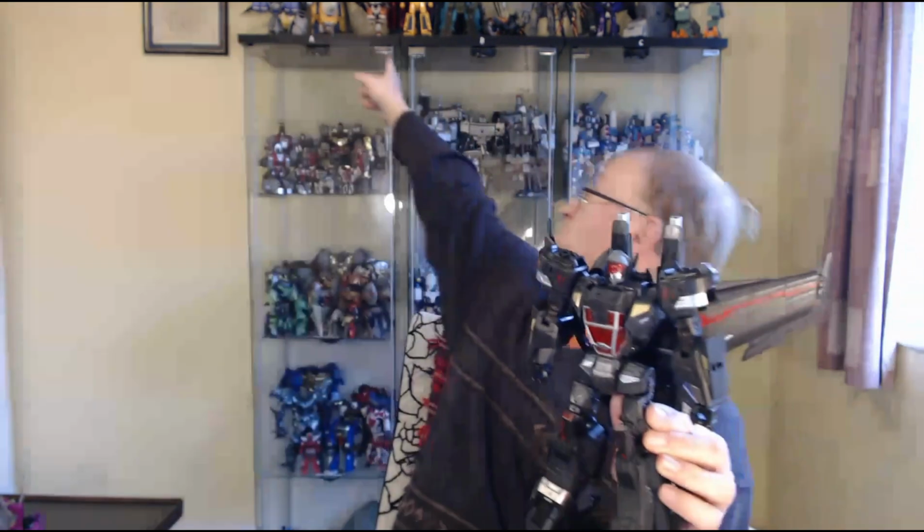Now, this figure, when I got it at the time, I was really impressed with it, but then after getting it back in February, I did my end of month bot haul video. I then transformed it into jet mode. It then went up onto my detail for a couple of months on display, and then when I rearranged the bots on the top of my detail, it went back up in the loft, and it sat there for months and months and months. And I've only just got it down to do this video.